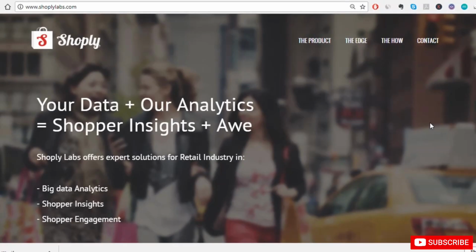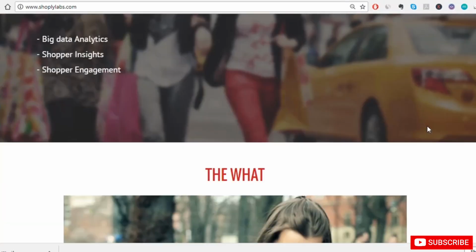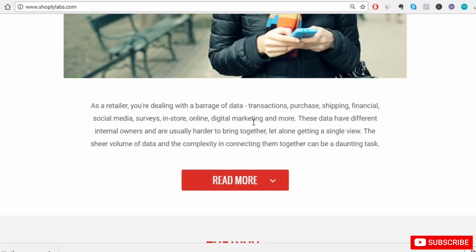Like these people at Shopley, they're obviously targeting retailers. Notice how the first thing they do on their homepage is to lay out some pretty frustrating scenarios. As a retailer, you're dealing with a barrage of data. The sheer volume of data and the complexity in connecting them together can be a daunting task.